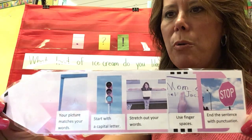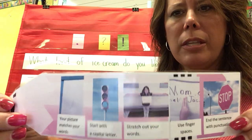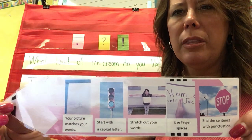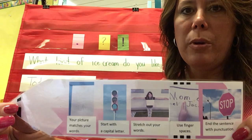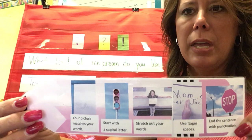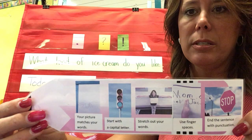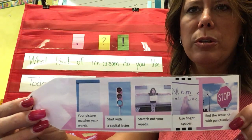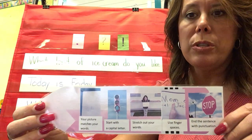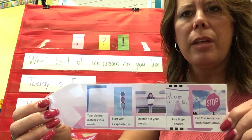So let's just review real quick. Your picture matches your words when you're writing. You have to remember your audience, and your audience is your reader. So we want to make sure that our writing is something that someone can read and enjoy. And these are the ways that we make it enjoyable for them: our words match our pictures, we start with a capital letter or uppercase letters, always in the sentences, and then you stretch our words so that even if you cannot spell it yet, you're getting real close to the point where your reader can look at those letters and can decide, okay, well, they meant this word.